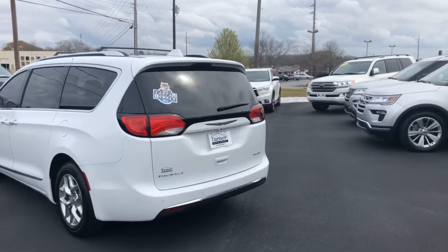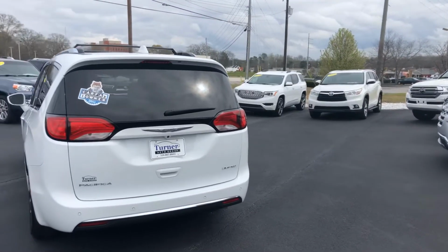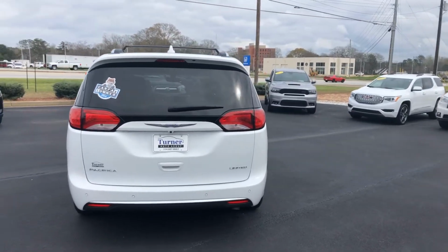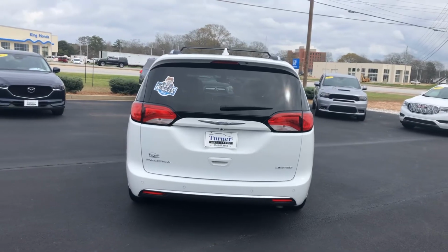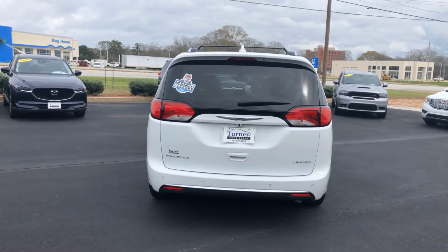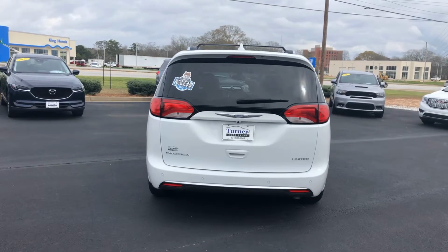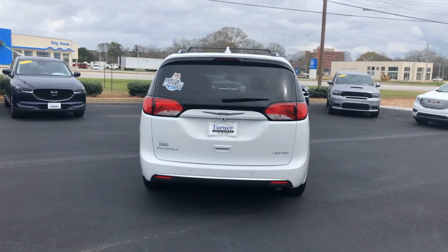Come around the back. Obviously, you do have the backup camera in this. You do have the backup sensors. You do have a power rear hatch. It's actually a kick hatch. So all you do is kick your foot underneath the back of it, and it'll open right up for you.